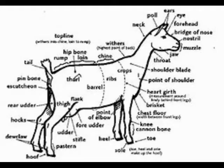Okay? So if we're looking at the conformation of the goat, again, working from the front to the back, from under the belly, we get to the throat and then to the brisket. The brisket should be nice and wide. There should be lots of room for air movement and lung capacity. And then you go down to the chest floor where the brisket actually morphs and eases its way into the belly. Again, that should be flat and it should be wide so that you can get more air exchange in there.